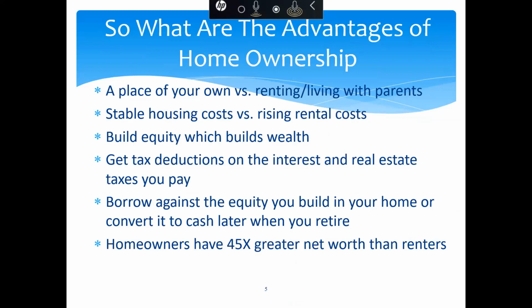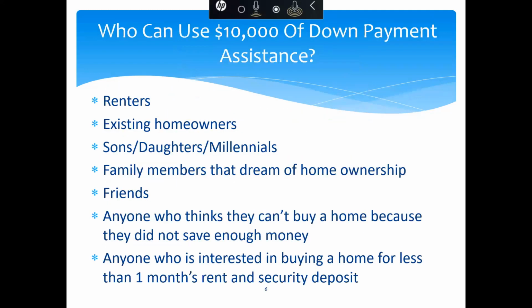You can borrow against that equity that you build up in your home for future expansion, improvements, finishing off a basement, or you can convert it into cash later when you retire by doing what's called a reverse mortgage. And this is a key statistic. Homeowners have 45% greater net worth than renters. So again, why would you continue to stay a renter? Why not build wealth?